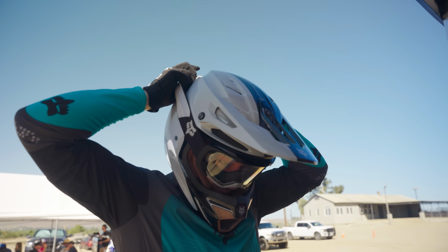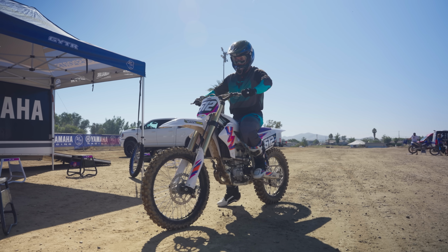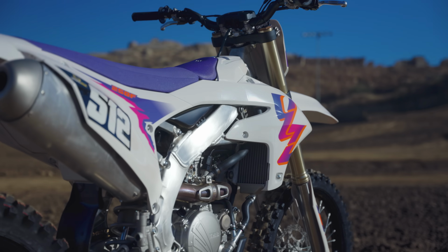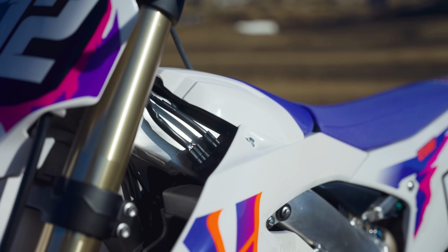I got my friend Luke Santos here. He split the testing duties with me today to get us a little bit broader opinion on the bike. Again, very heavily changed, but not quite as much as Yamaha's 450 last year. It will look very similar to that because the biggest updates are what you can see pretty much externally, which is an all-new chassis, bodywork, completely new airbox design, the whole nine yards.